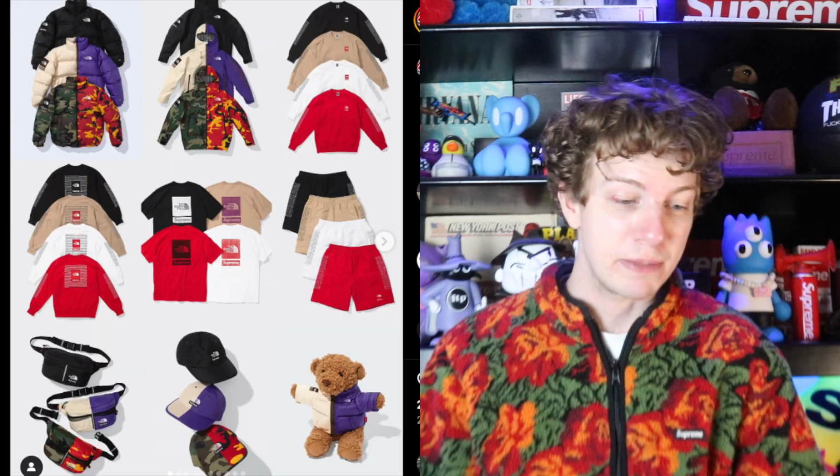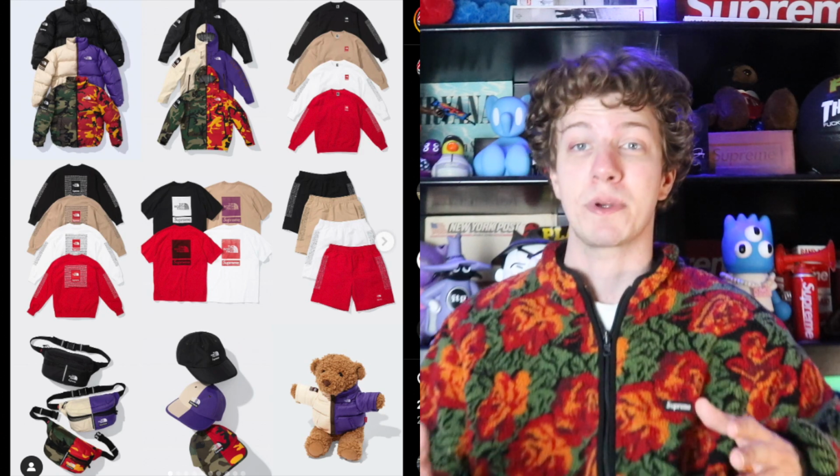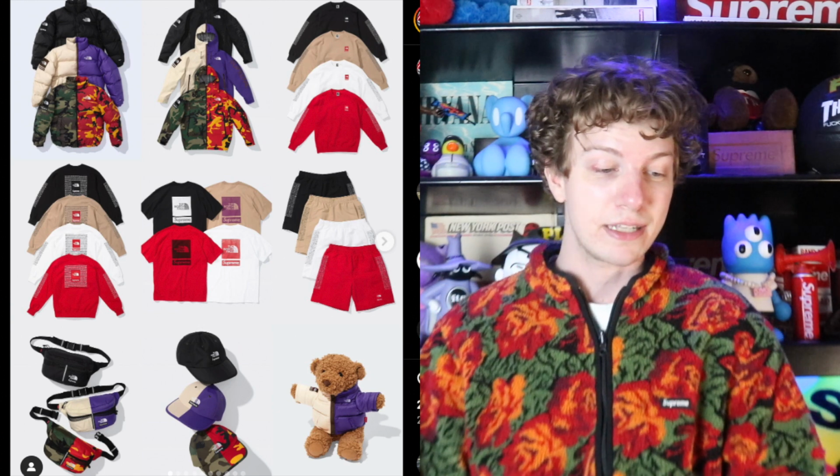That about does it for the Supreme TNF. I have not seen this much good resale out of a Supreme TNF collection in super long. That's why I'm stoked about it, and I think the jackets are actually really cool and inventive. So I just don't get why people are upset with this collection. Let's keep it moving though. We got some other stuff to talk about.